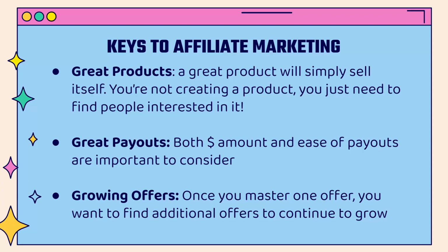Number two, great payouts. And I'm not just talking about high money amounts. Of course, you want to be paid a nice dollar amount every single time you generate an affiliate sale, but you also want to make it as easy as possible to get these payouts and to have great support with your affiliate marketing team. And last but not least, growing offers. Once you master one offer, you scale that, you make as much money as you can from that offer, then you take a look at additional offers from the same provider, and that allows you to continue to grow and scale your affiliate marketing business.